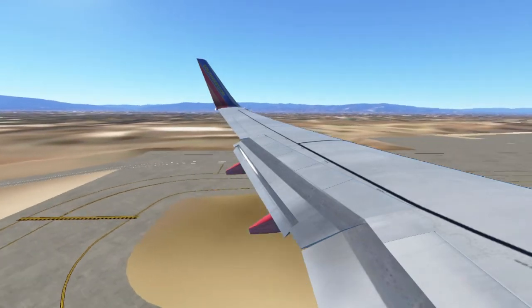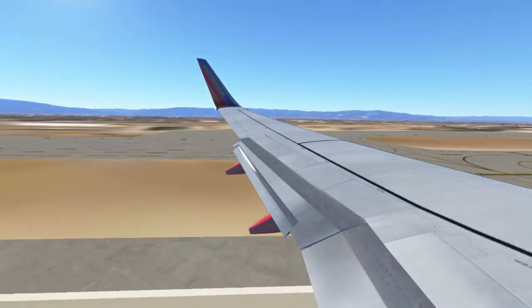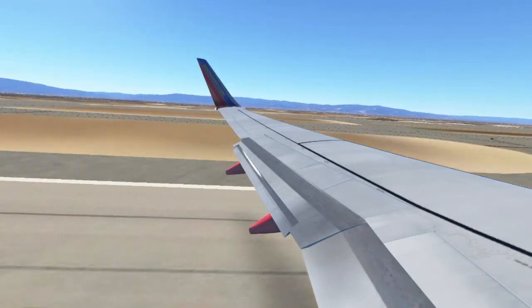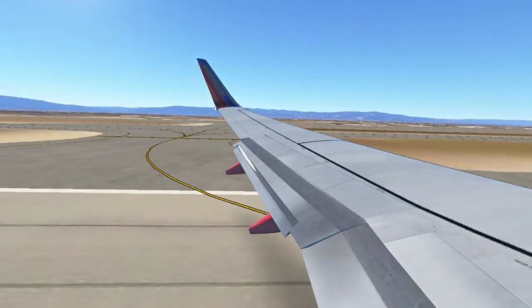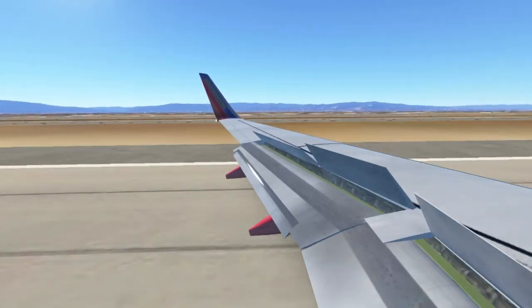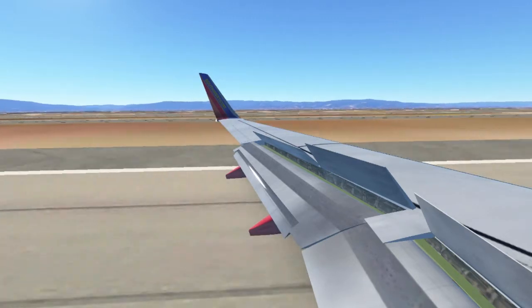And the final step for a good landing is maintaining your target speed, or your targeted landing speed, and then pulling your throttle out right before touchdown so you get a nice smooth touchdown. So yeah, that is my easy checklist for a good landing.